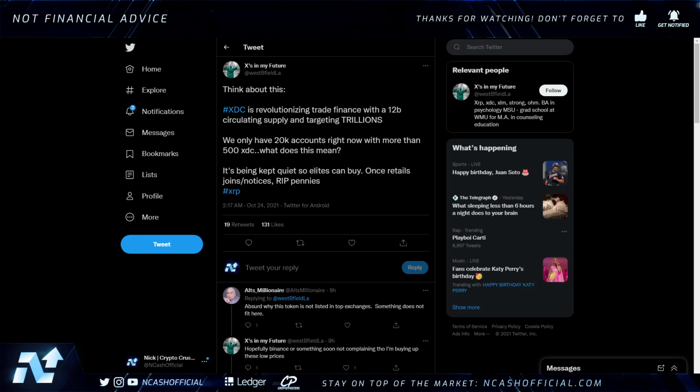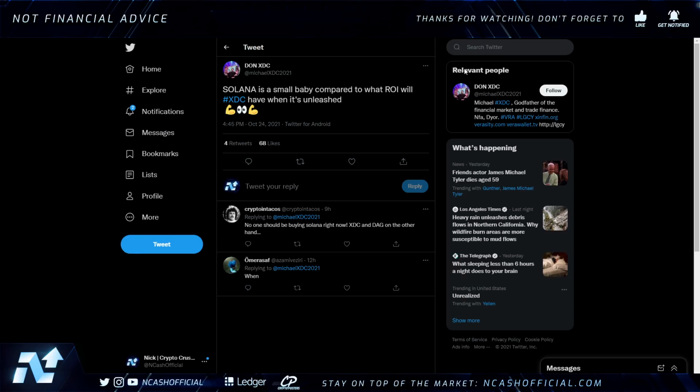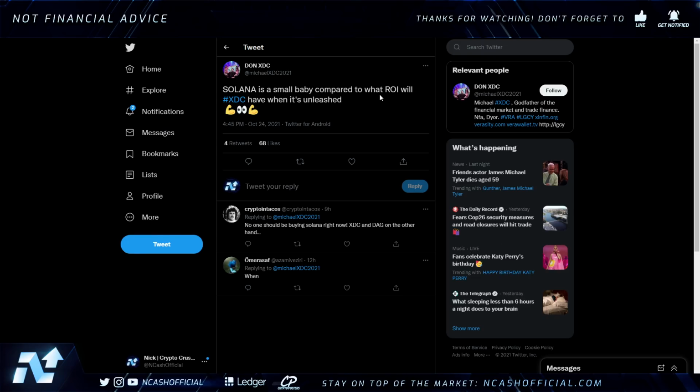We need a major exchange first off. We need a lot more exchanges in terms of getting this asset to a major class of individuals, because right now we only have $6 million in volume. That is absolutely nothing. When this actually starts pumping to $2 billion plus in volume, that's where the real value lies. And we will get there. Trust me, we will. Solana is a small baby compared to what ROI XDC will have when it's unleashed. And this is the truth, right?